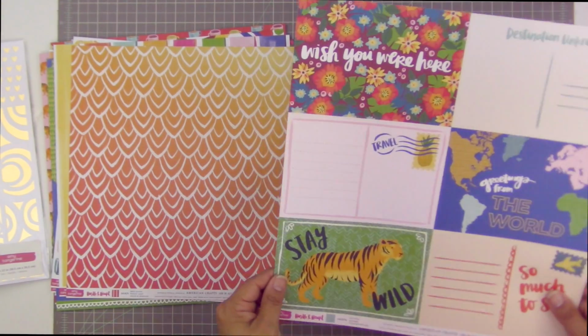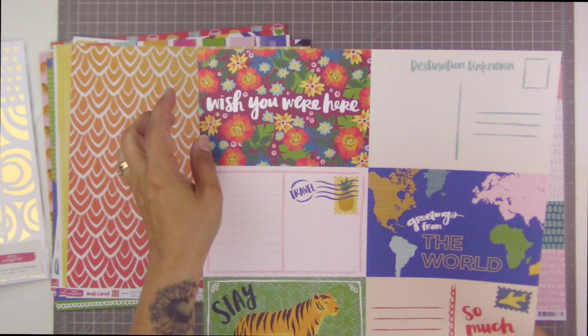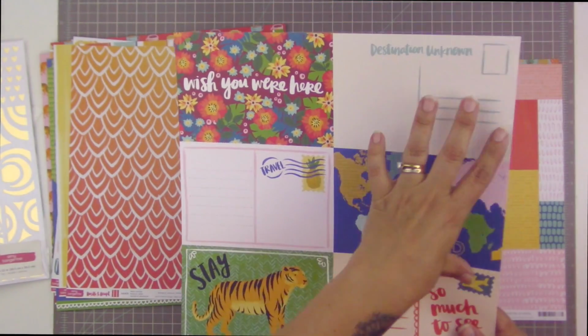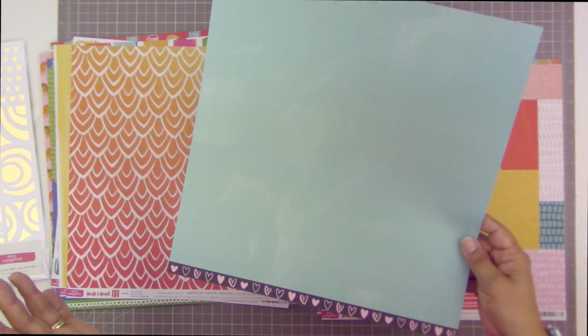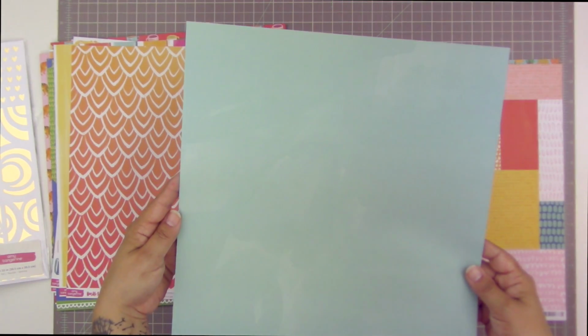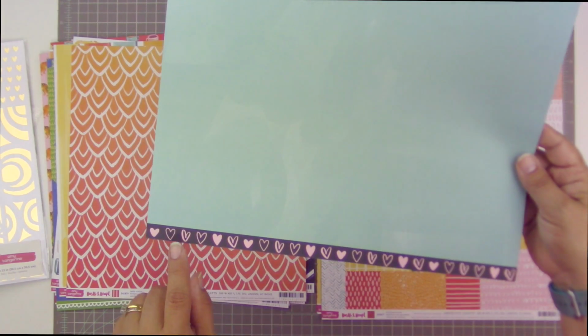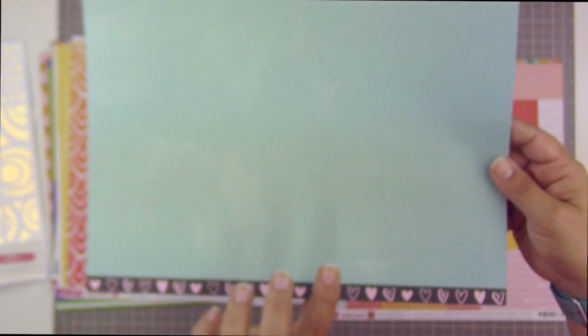The next one is called Stay Wild, and it has some postcards on it. So, wish you were here. Greetings from the world and stay wild, and then these backs of postcards. And then we have a solid page here of that teal or turquoise color with some really cute pink on black hearts down here on the strip. That's really nice.